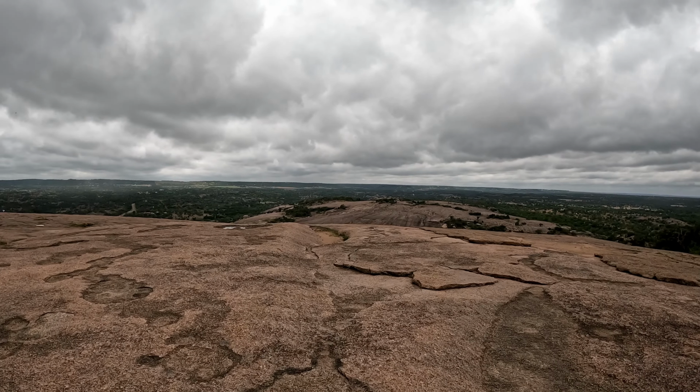Whatever they blew this off of, a quarry or whatever. An animal dropped a piece of dynamite right there. Really? Uh-huh. You knew that? Of course. Look, sand brains. The total package. The total package. Minus the package.